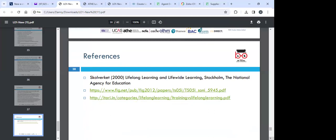And below are the references that you have to look into. Scorevet 2000, lifelong learning. And there are so many references that you can pick from the lecture. So many references that you can get from the lecture.